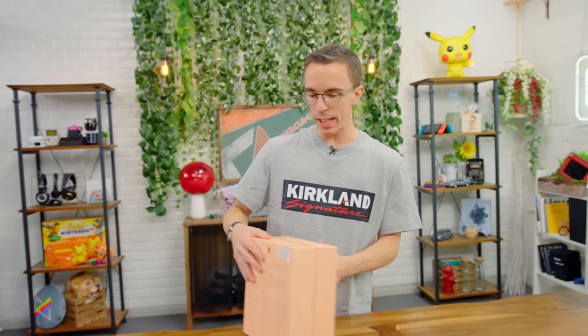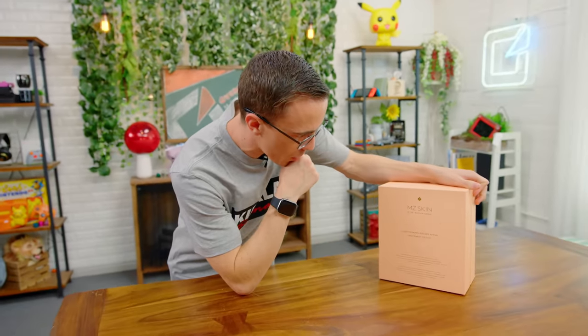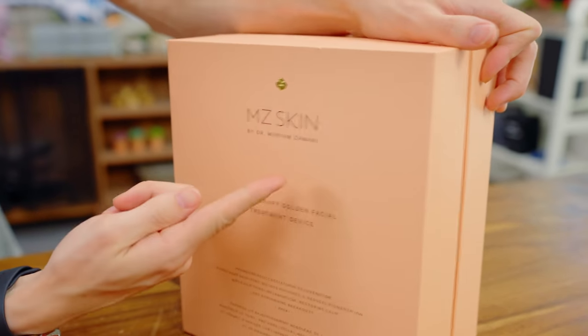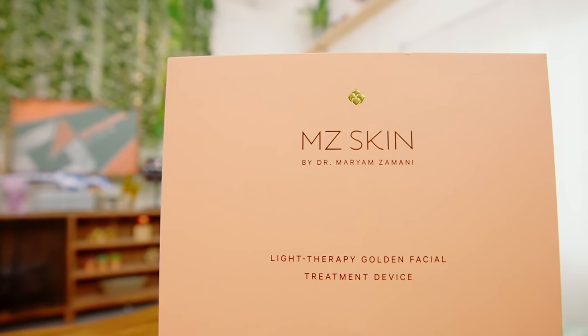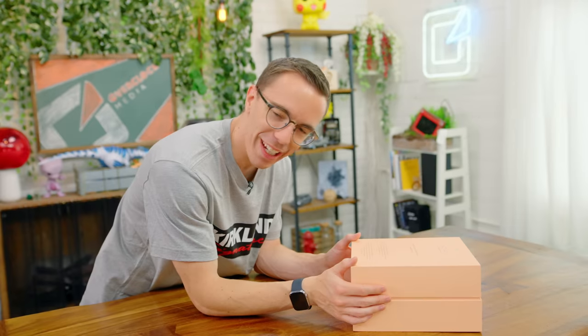That was quite the mighty throw for a mighty item. The Ms. Skin by Dr. Miriam Zamani. Light Therapy Golden. It promotes accelerated skin rejuvenation while strengthening skin tone, boosting radiance and reducing pigmentation.